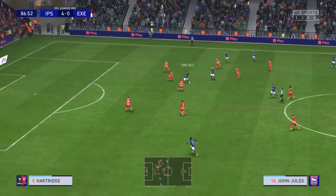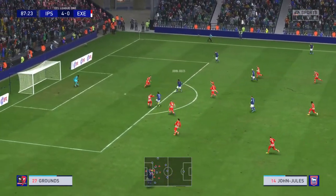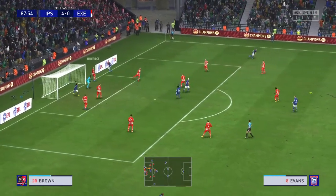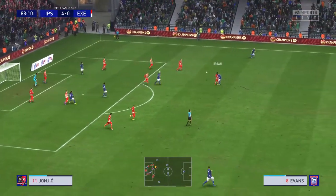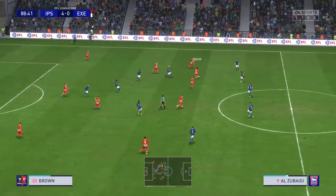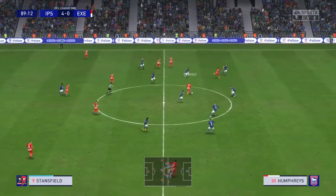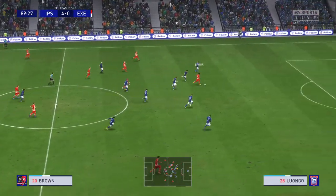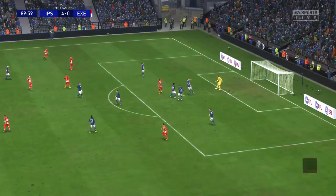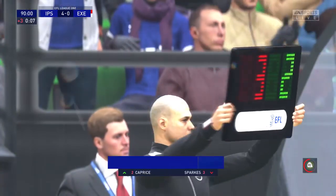Al-Zubaydi. It's with Lee Evans. Now showing excellent vision, trying to chisel a chance out of it. But they dealt with the threat posed. Good use of advantage by the referee. Oh, big chance. Well, not making life difficult for the keeper at all. A wide attempt.